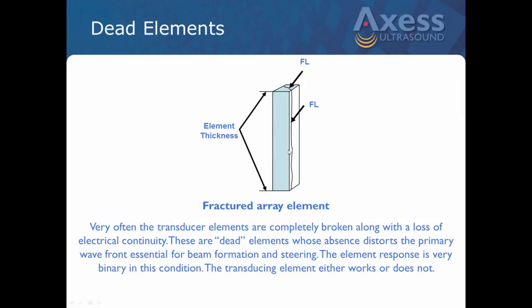Once these are dead, obviously applying power to them does nothing. The crystal can't vibrate, the element can't vibrate and generate sound. Obviously, if it can't generate sound, it can't receive sound, so it truly is dead.